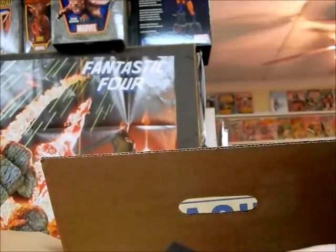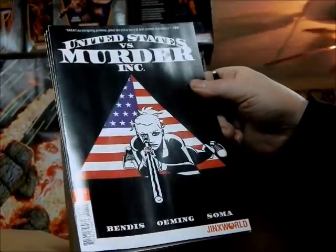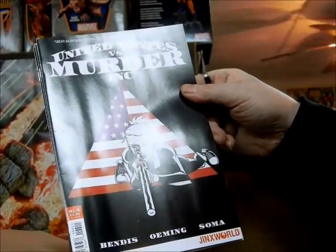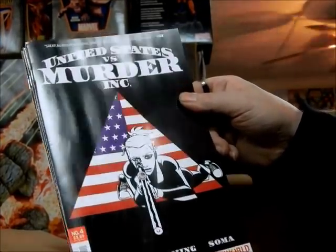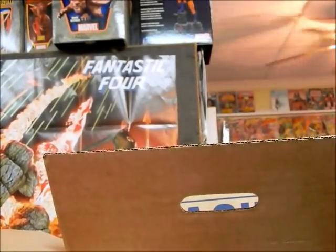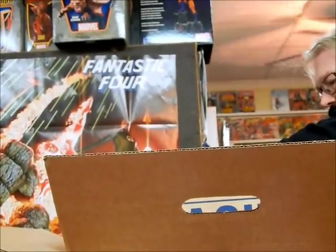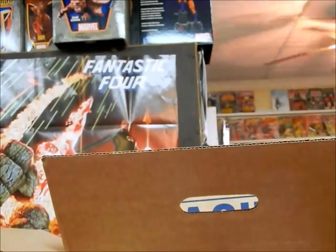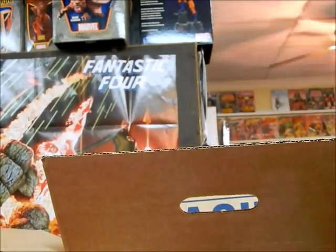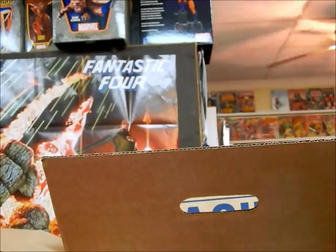United States versus Murder Incorporated by Michael Bendis, and it's interesting with this book that there's been more Bendis comics come out since he went to DC and started working for DC this year than in the last 5 years combined for Marvel. His stuff from Marvel just never came out. Nobody pushed it at Marvel. He could do whatever he wanted and was not accountable.